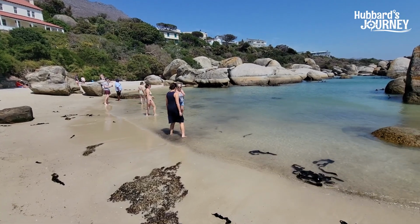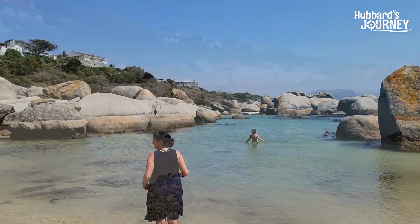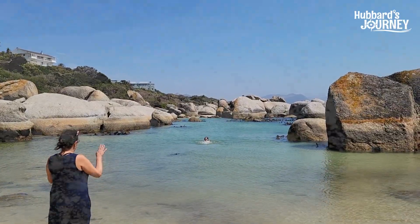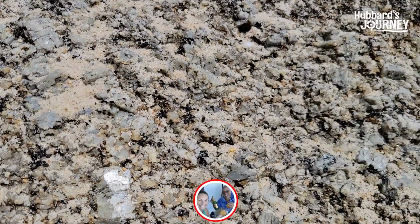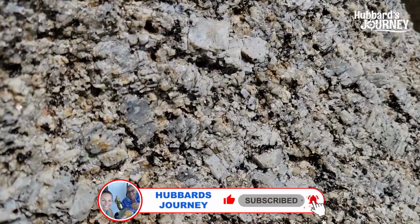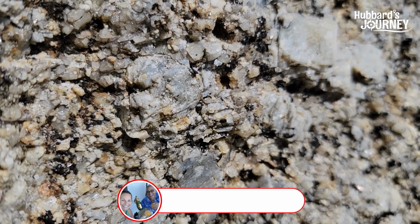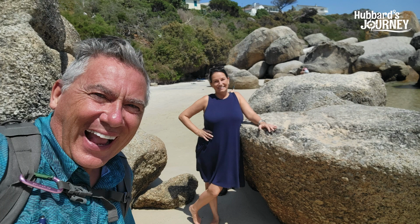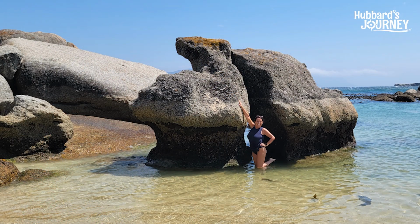Very cold. I thought it was. It's penguin cold. Very brave. These boulders are crazy. If you look at these boulders up close, it's like rock melted into rock. All right, you got in the water. Let's go.